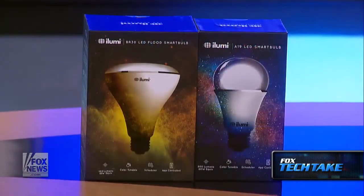Okay, we have a ton of great products here. I know you have copies of them in New York. I'm looking at them right now in front of me. Let's start off with the iLumi A19 smart bulbs. These things are pretty cool. They have obviously different size smart bulbs as well. Tell us, what are the positives of these things?